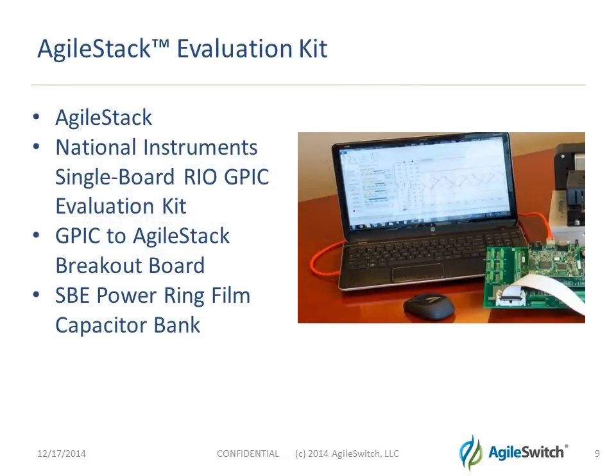To get you up and running quickly, we've partnered with National Instruments and have integrated the National Instruments General Purpose Inverter Controller into the overall system with the AgileStack as shown here. We developed a breakout card to interface between the NI GPIC and the AgileStack, and the system also includes the SBE capacitor as well. And with NI, you do get an evaluation kit and evaluation software to be able to get a handle on the capabilities of the power stack as well as the NI system.